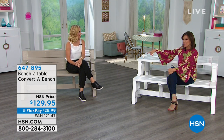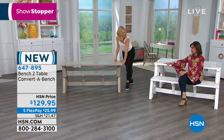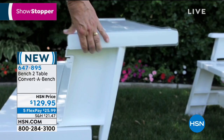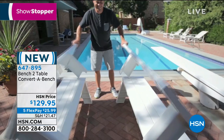Yeah, isn't that incredible? You have a bench that turns into a complete picnic table in a matter of seconds. Yes. I didn't even get to say it before you converted it. How cool is this great design? It's made out of a material that's going to be super easy to clean.